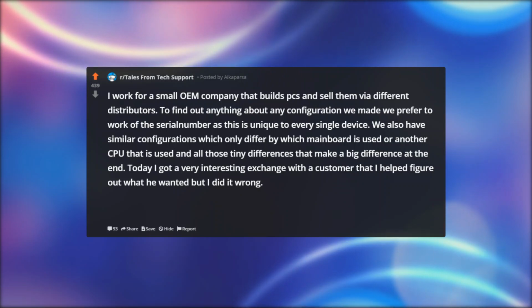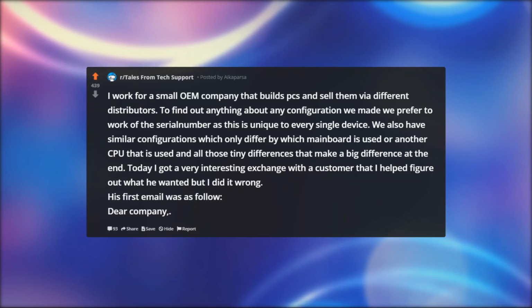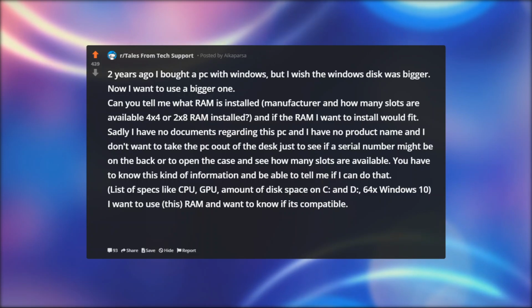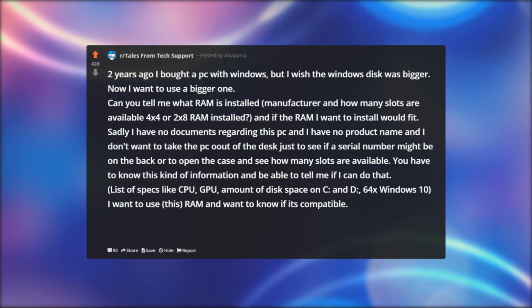Today I got a very interesting exchange with a customer. I helped figure out what he wanted, but I did it wrong. His first email was as follows. Dear company, 2 years ago I bought a PC with Windows, but I wish the Windows disk was bigger. Now I want to use a bigger one. Can you tell me what RAM is installed, the manufacturer, and how many slots are available, 4x4 or 2x8 RAM installed, and if the RAM I want to install would fit?